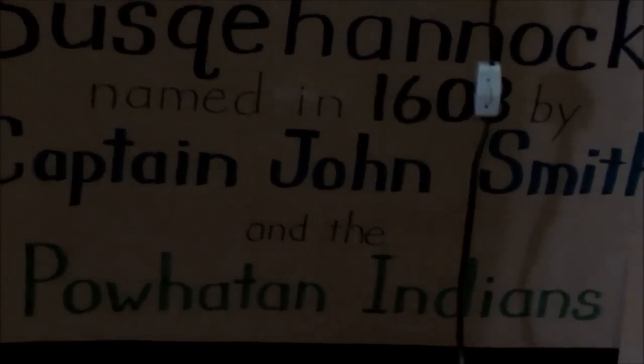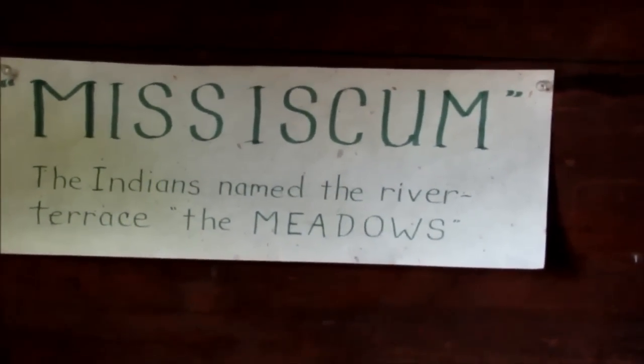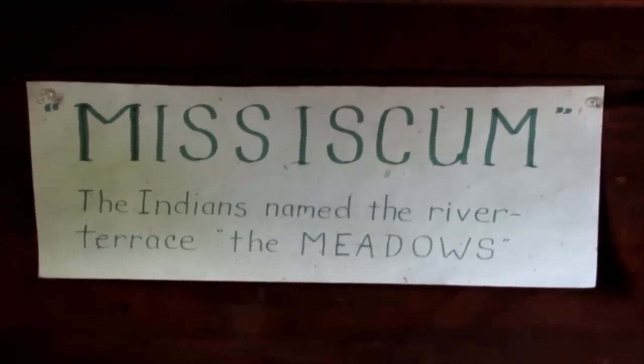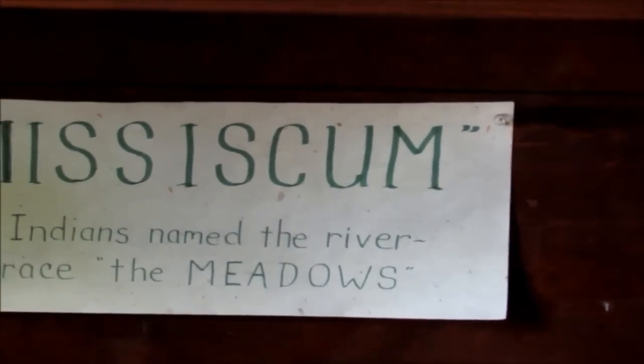So that's another tribe, the Powhatan Indians? Powhatan Indians. Mm-hmm. Susquehannocks. And right. Then this thing here is saying what? Well, the Indians named the river the Meadows. Mississippi. And Mississippi probably has something to do with that, but I don't know Native American languages. So Susquehanna came later, the name Susquehanna? Well, that's just part of the river terrace they called the Meadows. But Suk-an-hanek, Susquehanna, Susquehannog, those are all the names of the river in various Native American dialects.